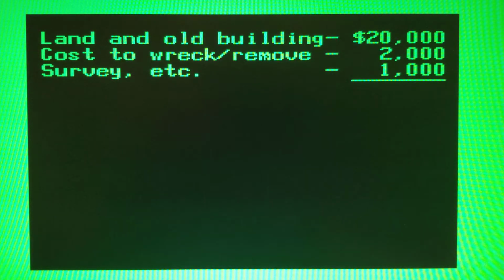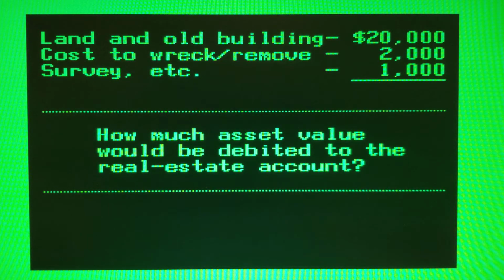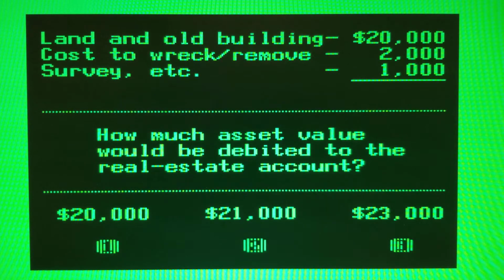If you bought some land with an old building on it for $20,000 and paid $2,000 more to wreck and remove the building, then $1,000 for a survey, real estate agent help, and land leveling, how much asset value would be debited to the real estate account? Right.